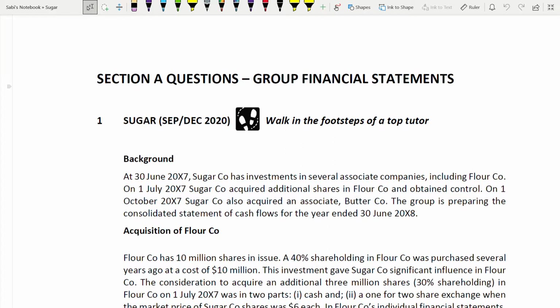Question number 1. This is the latest SBR Revision Kit that we have just got. And I'm sure that you also must be having the same textbook.